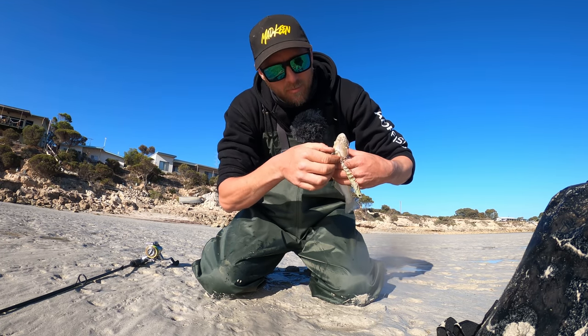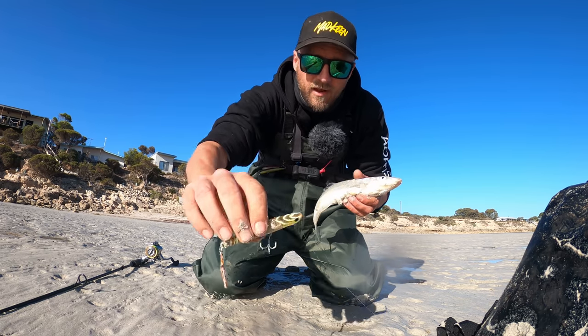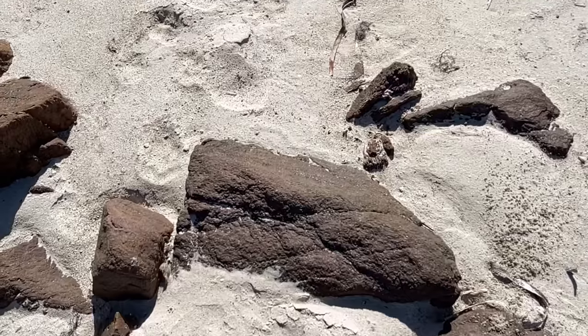I was a little bit skeptical about putting the 95 on, but a lot of guys do really well on it. Little Sugarpen 95, and they work bloody great. There we go.